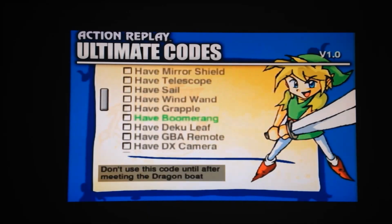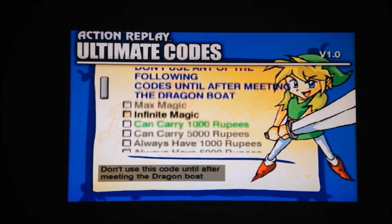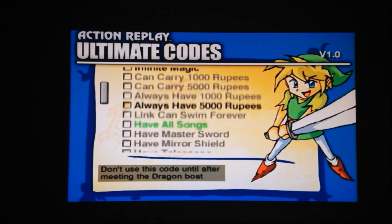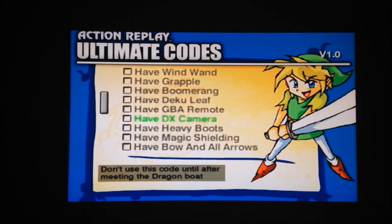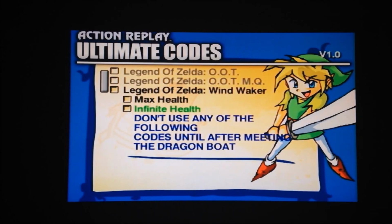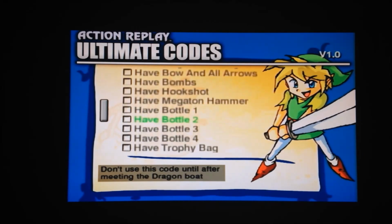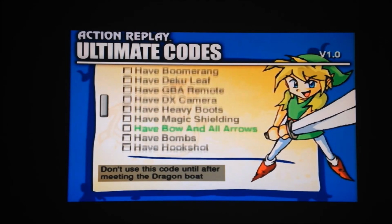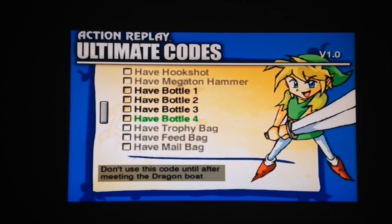All right, so let's scroll back up to the top. All right, we want infinite magic. We want always have 5,000 rupees. Let's start with the Master Sword, the Mirror Shield, and maximum health and infinite health. All right, so once we've selected the codes that we want to use, this is the bottle. It's cool.